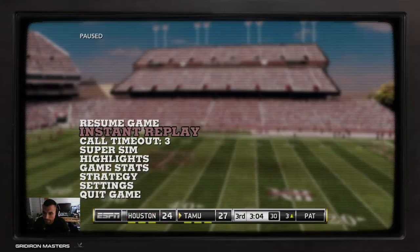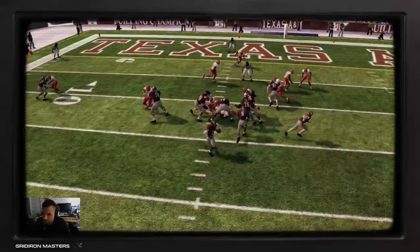That was nice. Play action freezes the secondary just a little bit. They could have thrown to 45 here, but he would probably have gotten tackled.